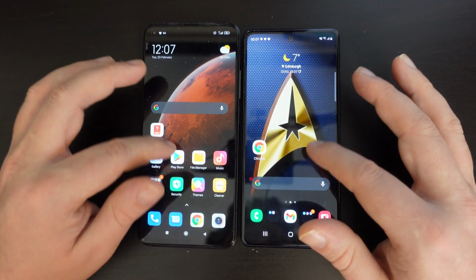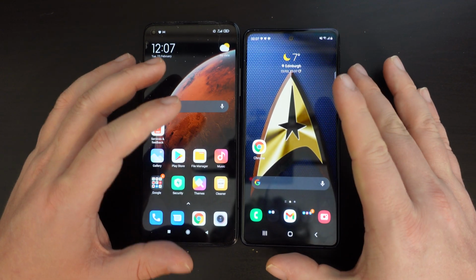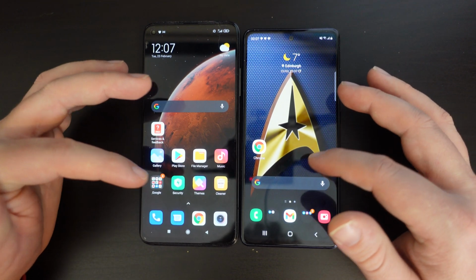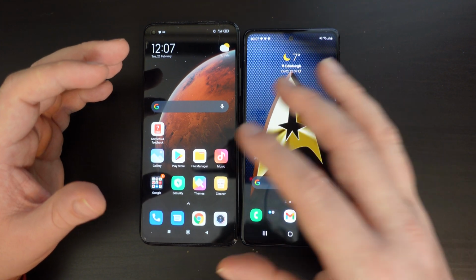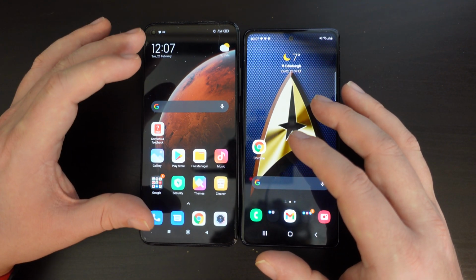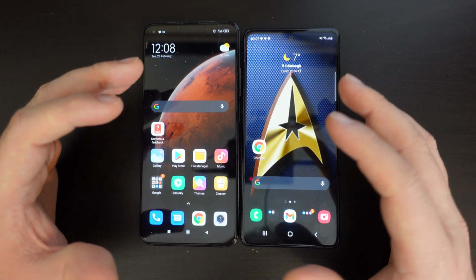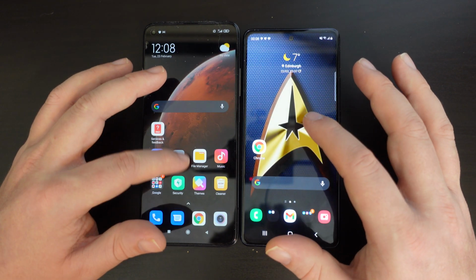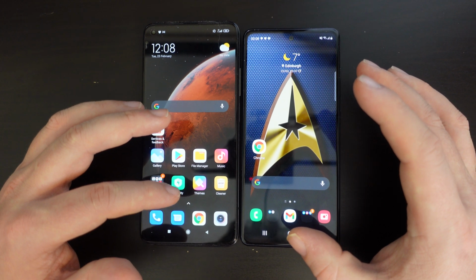Both these devices, purchased in the UK in the latter part of 2020, have Google Play services and have access to the Google Play Store. And sometimes the Samsung apps overlap in terms of functionality with the Google ones, and the same with the MIUI ones overlapping the Google ones. So there is a bit of duplication there. I would say Samsung is much worse in terms of there being a lot of different apps there.